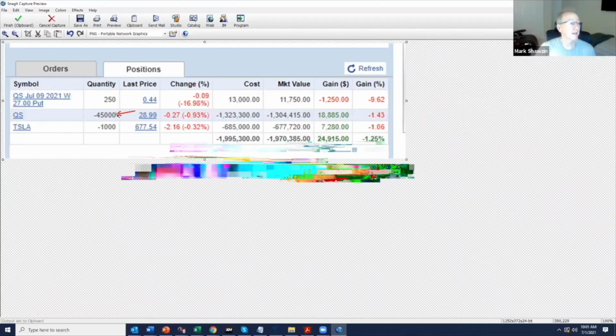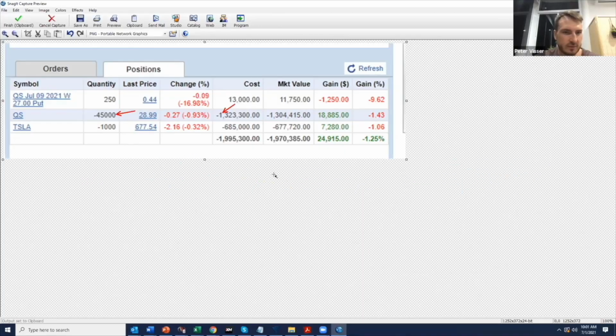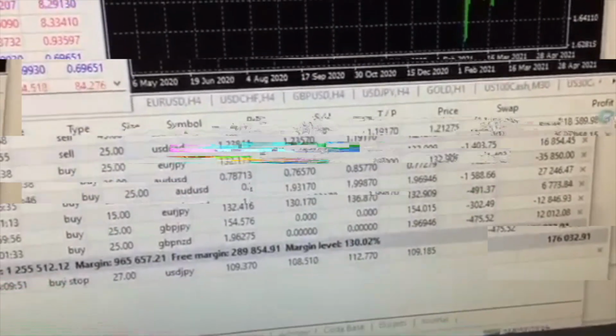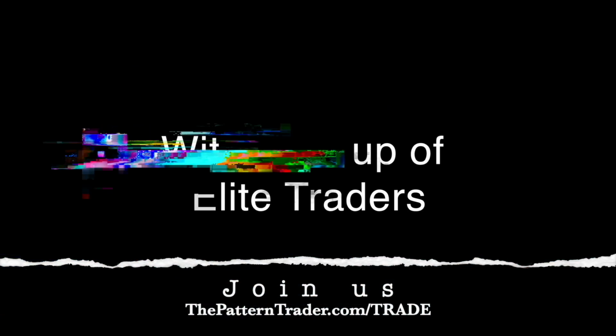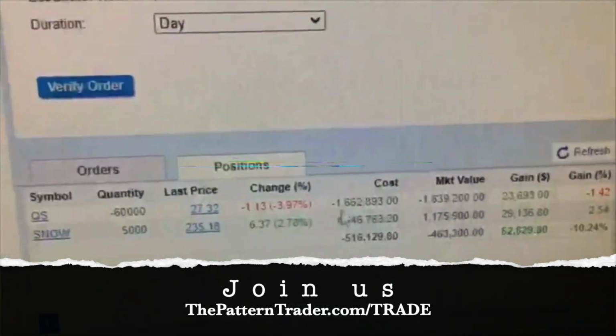You can see, 45, it's 1.3 million. $1.3 million short. So pop out a profit of 118,000 there. So you can see how this is going crazy now. You can see how the market's just going nuts. I bet like $1.6 million on this position. I'm showing right now a $23,000 gain.